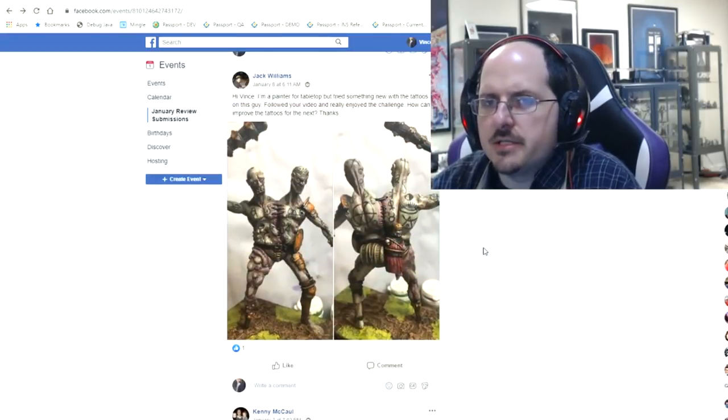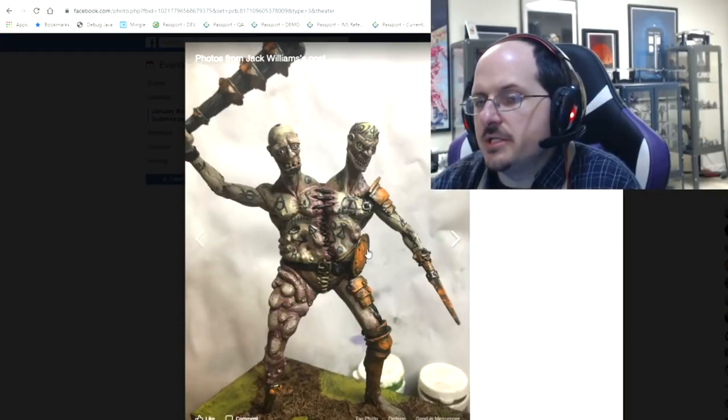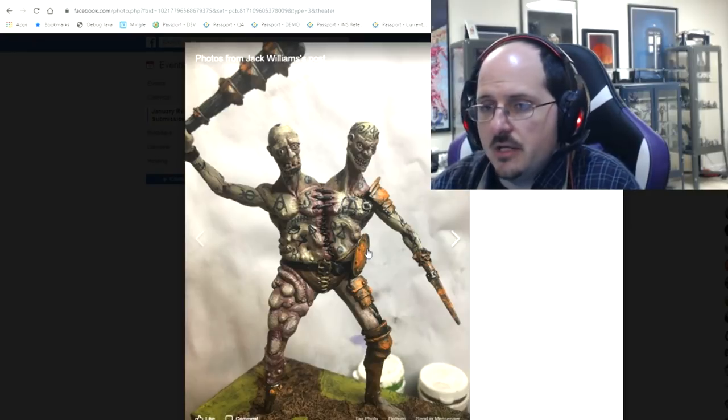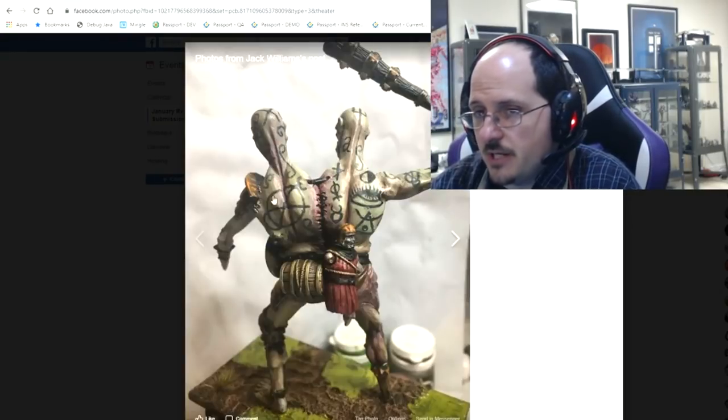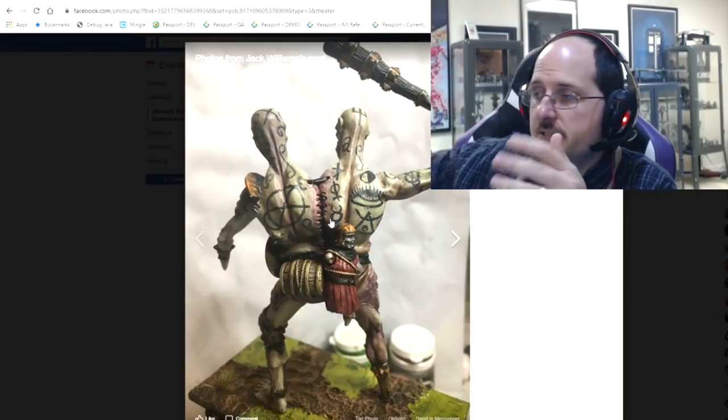All right. Jack Williams, painter for tabletop. Again, cool. But he tried some tattoos. Love it. That's the best way to go. How can you improve the tattoos for next time? Sure. It's glazes of the actual skin tone over top. So this is a big dead zombie giant. He didn't get these tattoos yesterday. But that's what it looks like, because they're all really bright, really stark against the skin.